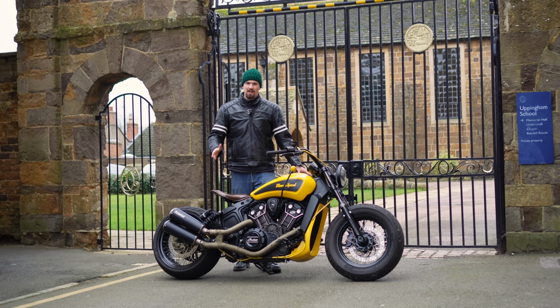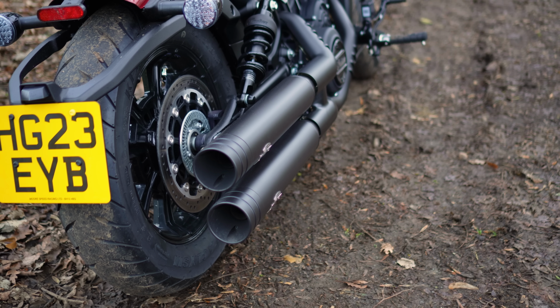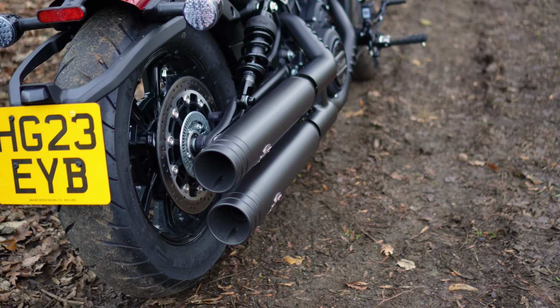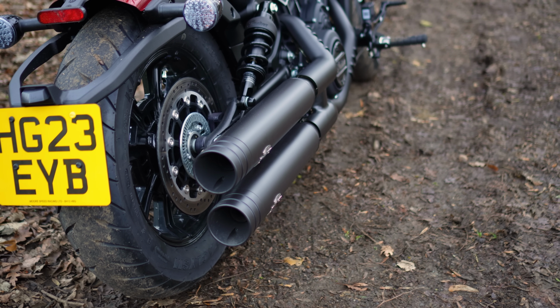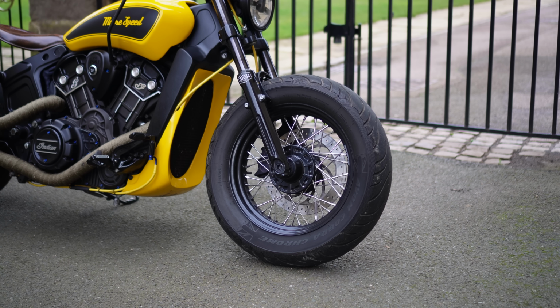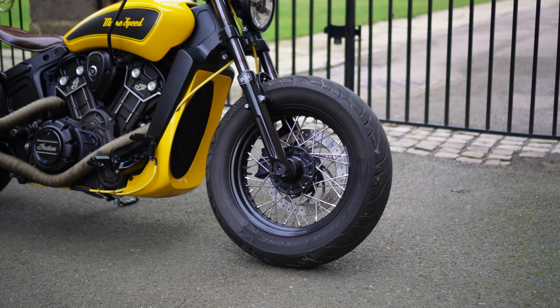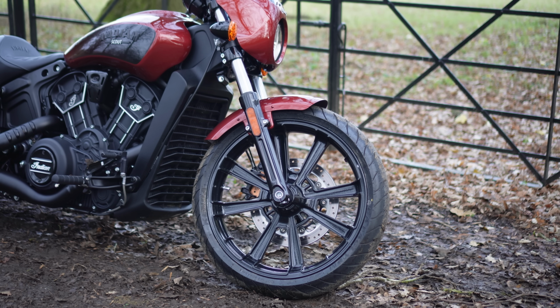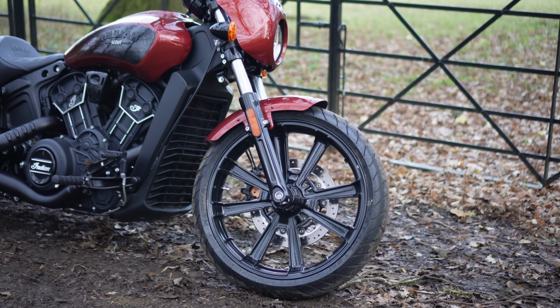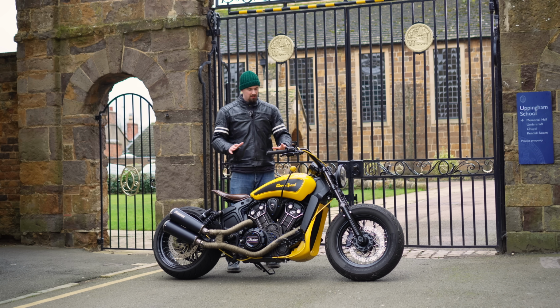He also delivered me an Indian Scout Rogue, which is obviously not a custom one, so it only had an exhaust done to it, which sounded fantastic. Nothing compared to this, and I'll go into that in a minute. But because this one has the fatter front wheel, I feel like the front end is much more sturdy on this bike, and I would expect that would be the same with the normal Scout Bobber. Because of the thinner wheel on the front of the Scout Rogue, the front end felt really light, which can be a little bit twitchy at times, but this is not at all.